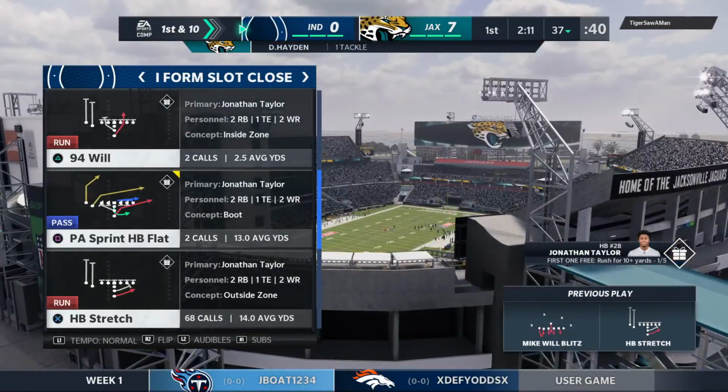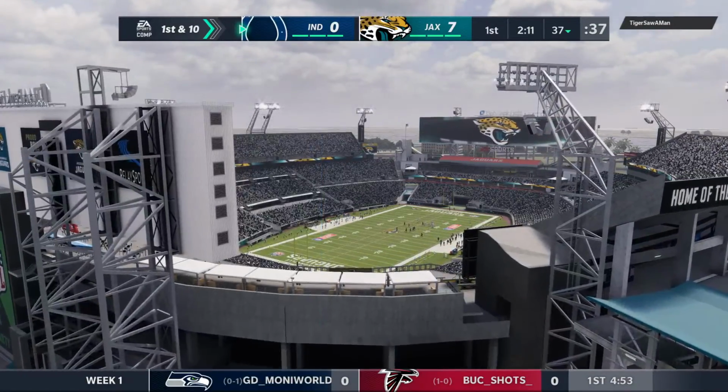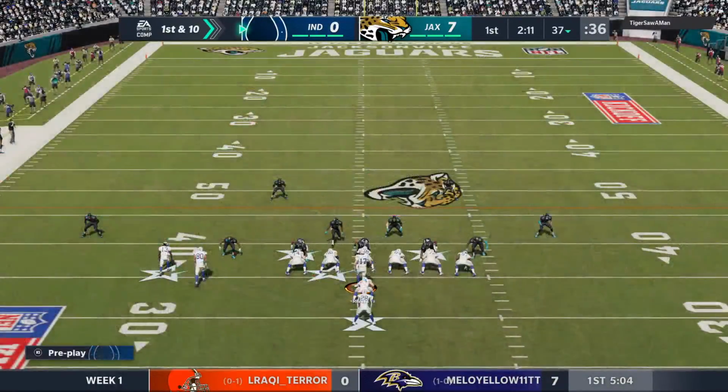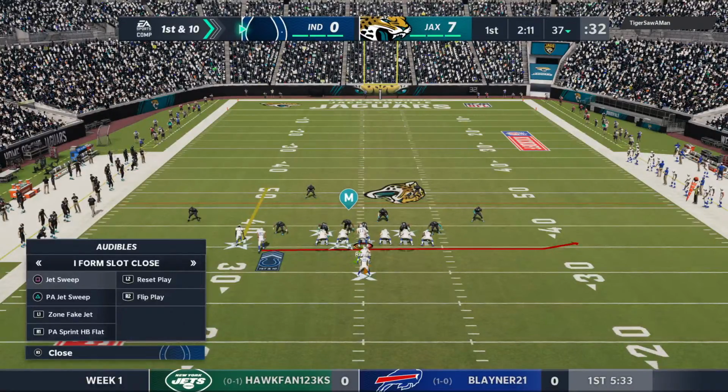Something to watch here in week 1 of the season, tackling. Because you and I both know that in the preseason, a lot of these guys don't play a whole lot. Plus, the intensity and the speed really ratchets up on opening week. Line of scrimmage, the 37 on 1st and 10.